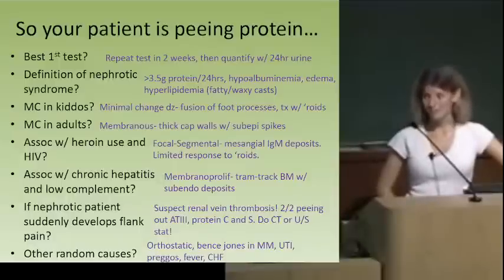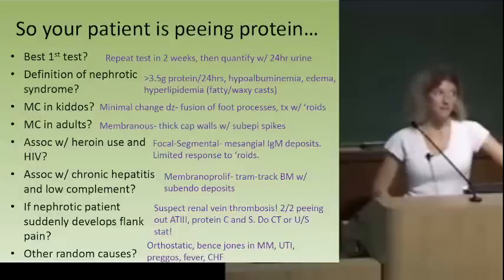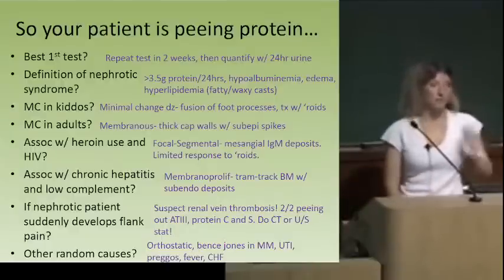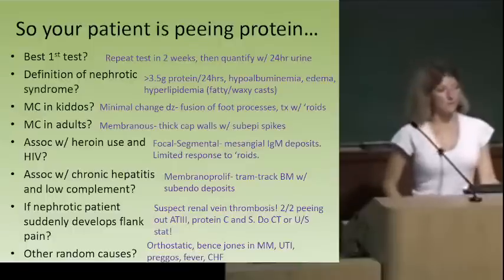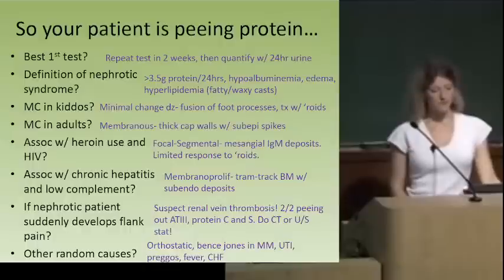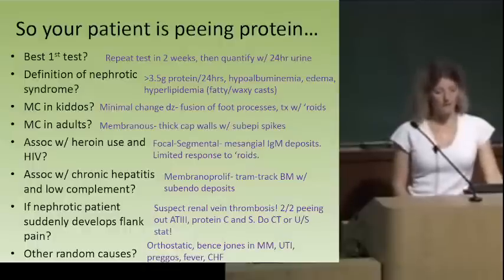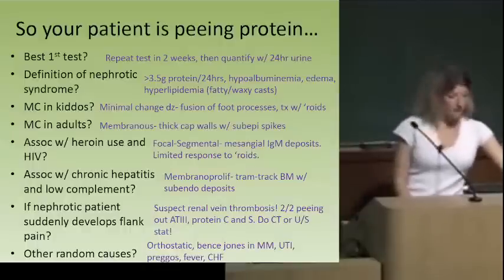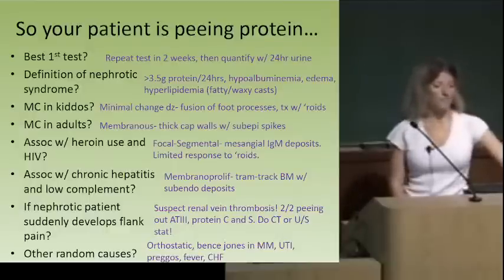Absolutely. So we know they're peeing protein, right, because their glomeruli suck. They're also peeing out clotting factors and coagulation necessary things. So renal vein thrombosis is always the biggest fear if someone with nephrotic syndrome gets flank pain. And some other random causes, you can have just orthostatic proteinuria. Multiple myeloma can cause proteinuria. Pregnancy can cause proteinuria, fever, or congestive heart disease.